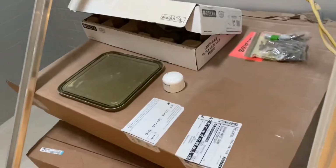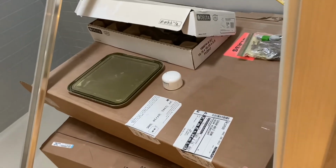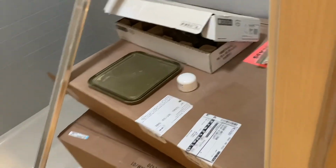We have a surface mounted medicine cabinet that has a mirror on it, and then the light fixture, and the countertop. So this room's ready for baseboards, and then all the outlets and the switches.